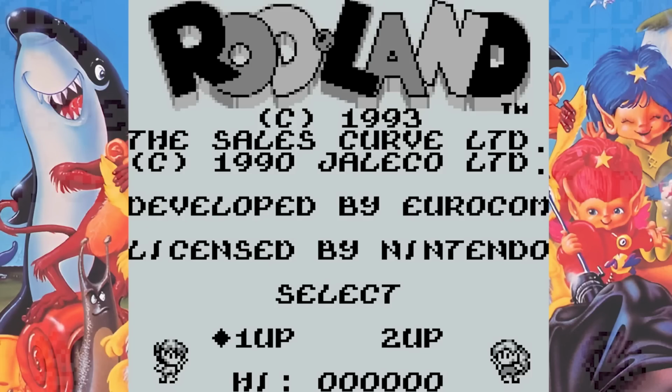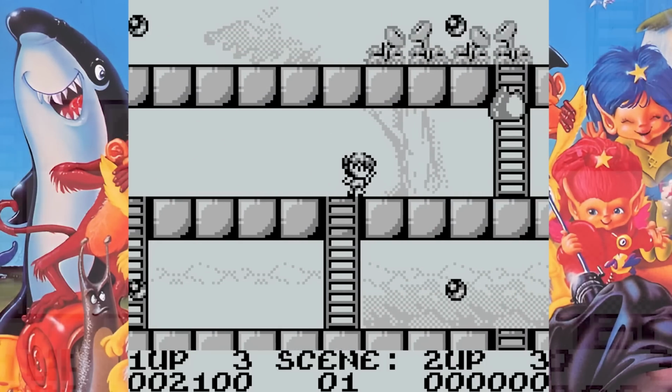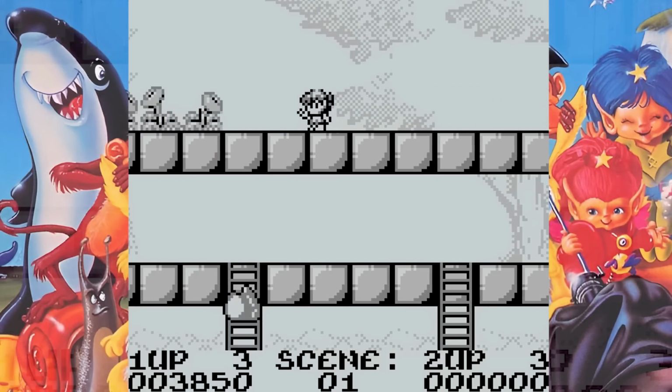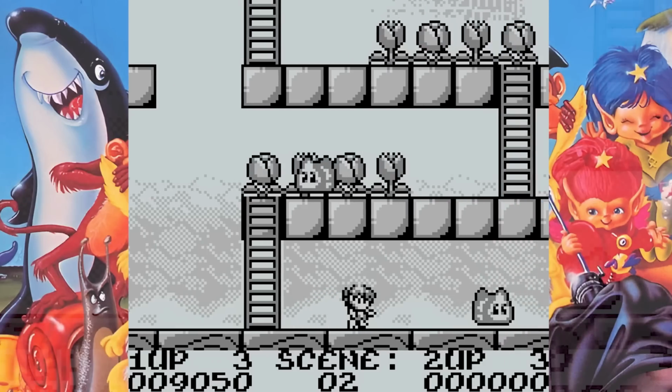Rodland would also come to the Nintendo Game Boy, and this is a vast improvement over the 8-bit home computers. The gameplay is fast and smooth, and I feel the sprite work is actually better than the NES version. And I also think that I like the music here a little better as well.